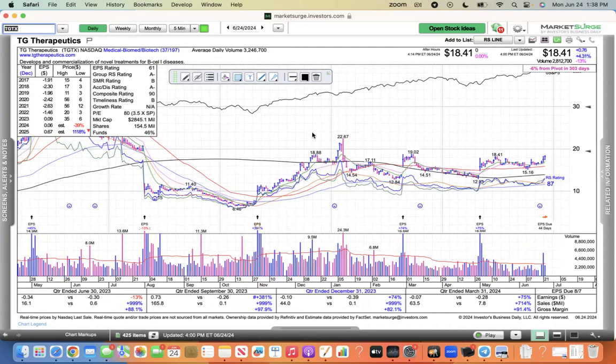TGTX, this one's starting to show signs here. I was going to put it on my list, but I'm trying to keep conservative this week. I think I only had 10 or 11 stocks on my list. I was going to put Carvana and TGTX, but I decided not to because I want to keep it small. This one broke above a downtrending line though. Anytime it touches 3 times, it's a legitimate line. So it broke above that line last week, and today followed through 4%.